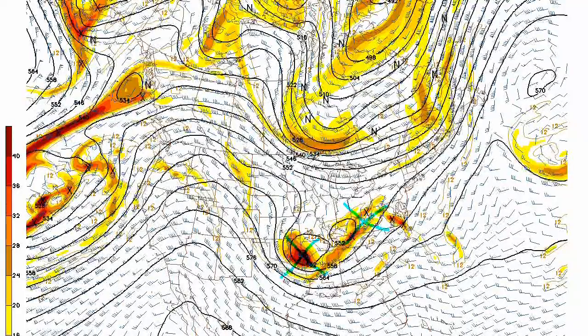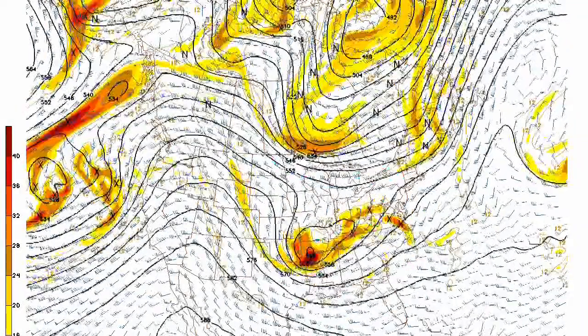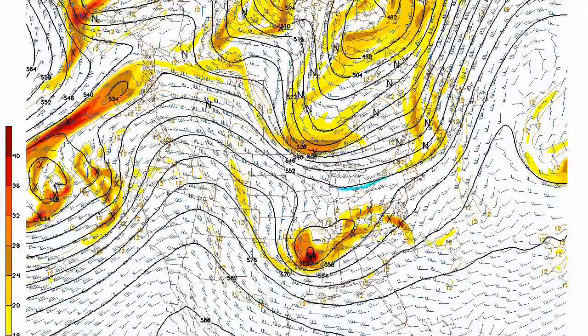Very well depicted. Also note, we're going to watch that 552 decameter line, because that's going to indicate where some of that phasing is going on. It's across central Lake Michigan. Let's move on to the 6Z depiction today. Look at that 552 decameter line. It's sunk south a little bit. Here's wave 1 a little bit further back. Wave 2 is a little bit further out ahead, and it's got this piece of vorticity in here. Oh, this bothers me. I do not see this. That could be the model feeding back on itself, but again, we'll see.